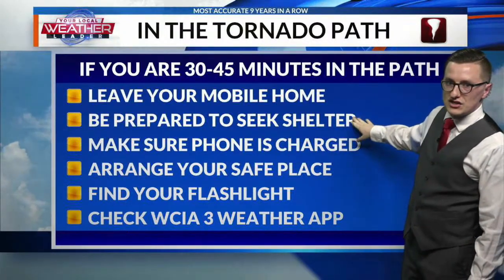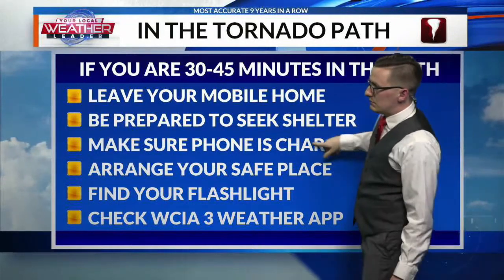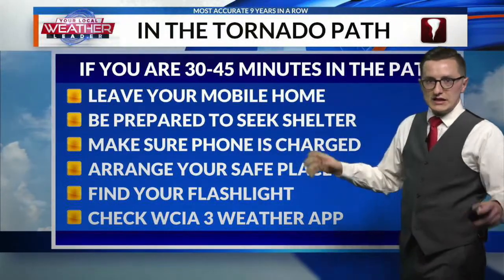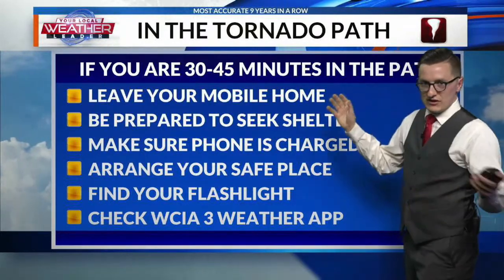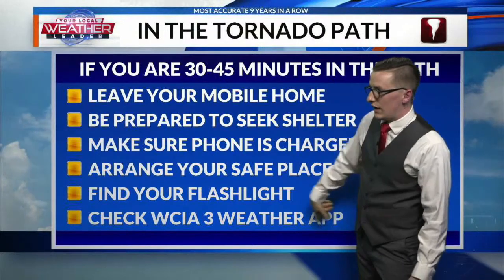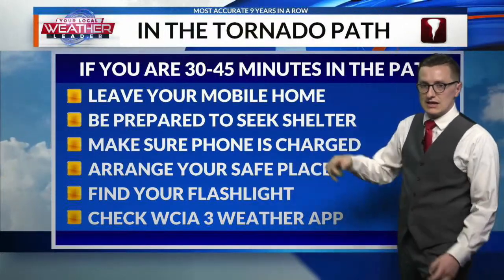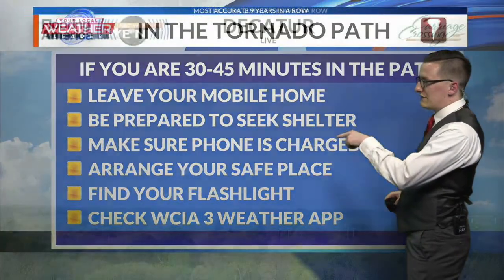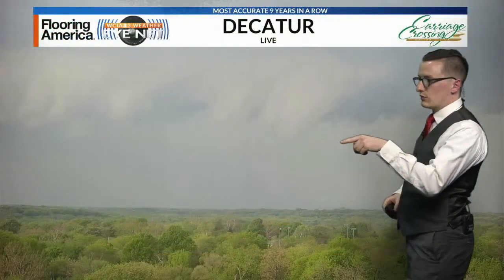If you're watching us now, on TV or on the app, make sure your phone's charged, arrange that safe place, make sure there are no groceries or toilet paper that everyone's been hiding there. Have that place ready to roll, maybe a flashlight as well. That WCIA 3 weather app, we just sent a push alert out for that. So again, looking at Decatur Live now, there's a new severe thunderstorm warning that we've got, Jack. I'll send it back to you if you're ready for me.